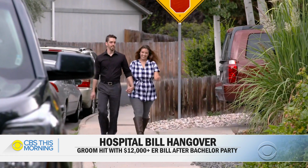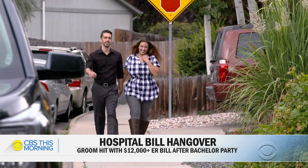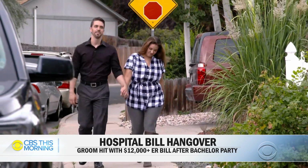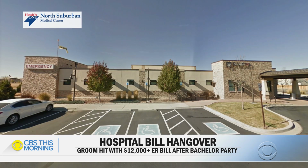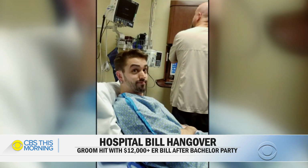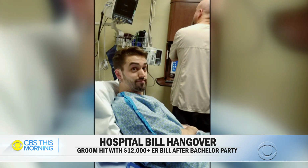By evening, Cameron Fisher was so nauseous, his fiancée Caitlin decided they should skip their own rehearsal dinner. He just couldn't hold anything down. I wanted to take him into the hospital just to make sure that he was okay and ready for our wedding. At a freestanding ER outside Denver, a blood test confirmed Cameron was dehydrated. It was 2 liters of saline. It took about 30 to 45 minutes to go through all of it.